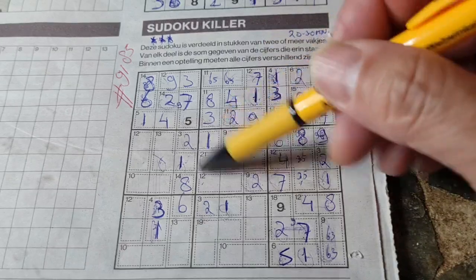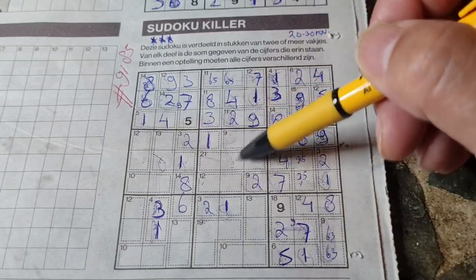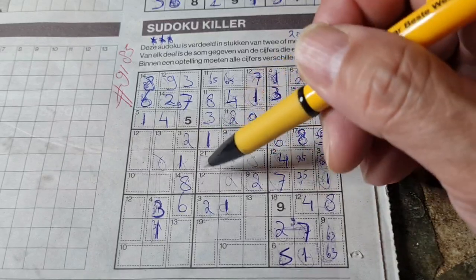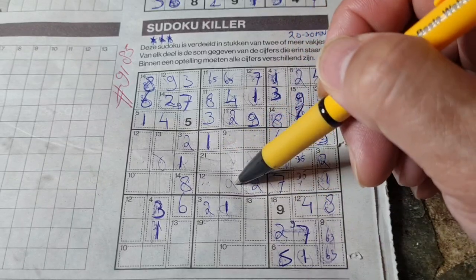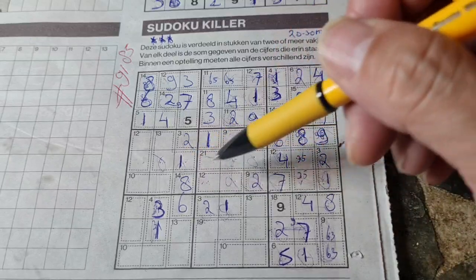4. Well, in this big square, we need a 4. We have a 4 in the middle column, no 4 in these 3 boxes. We have 4 in the middle row, no 4 in those 3 boxes. So the 4 could be here, could be there. Well, if I place the 4 here in the box of 12, then the combination will be 4 plus 8. 4 plus 8 is equal to 12. Well, we already have 8 in this row, so I cannot place the 4 there.